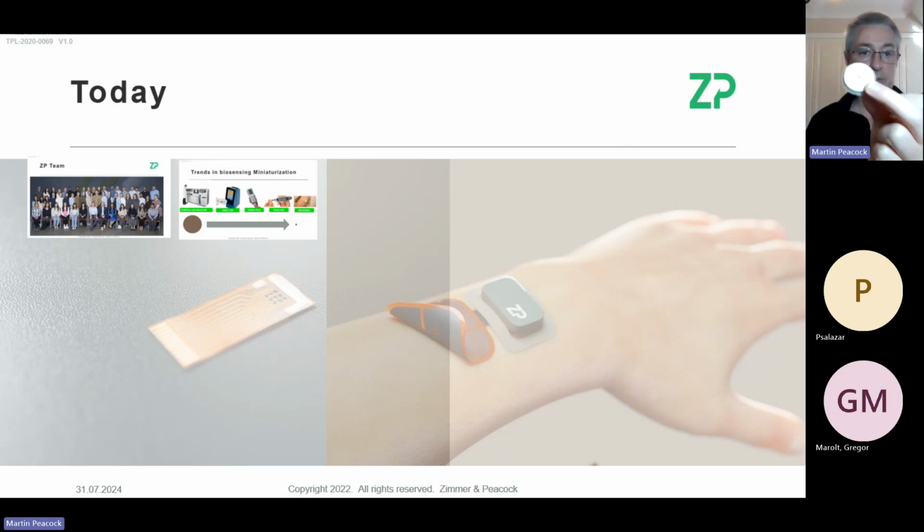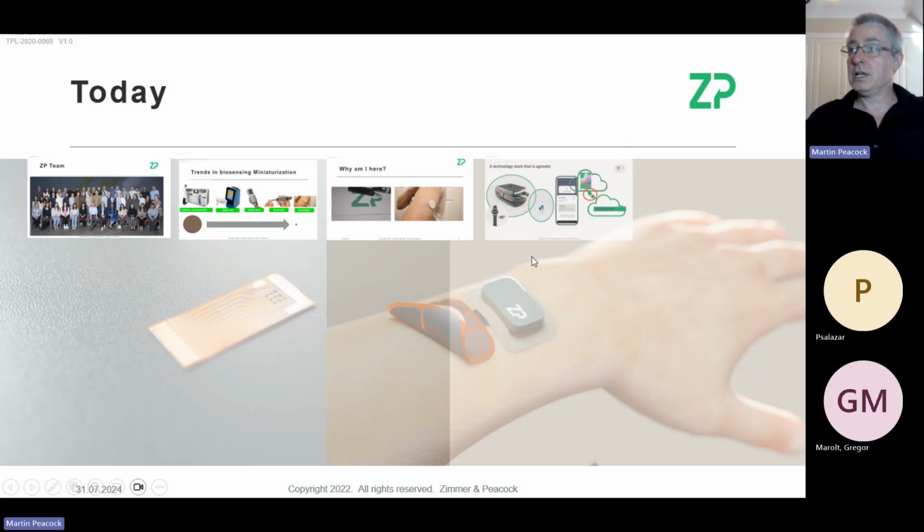I'll hold this up to my camera as well. This is the Abbott Freestyle Libre 2. The Abbott Freestyle Libre 3 is even smaller than this. So then we got so small that we actually got to wearables.